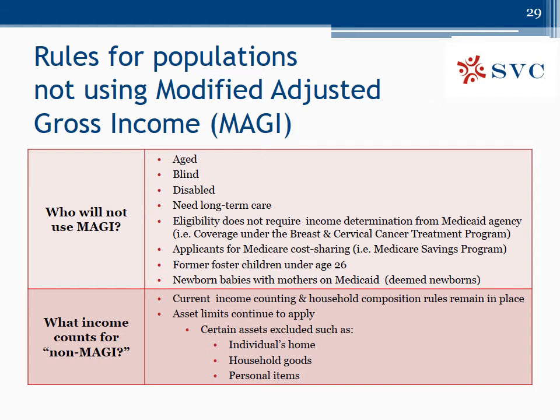Under non-MAGI rules, the current income counting and household composition rules will remain in place. Additionally, the asset limits will continue to apply. Certain assets are excluded from what is considered a countable asset. For example, an individual's home, household goods, and personal items are not considered when determining if somebody exceeds the asset limits for the applicable program.